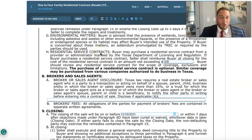Residential service contract or a home warranty. I'm not really sure how these ever got into contracts in Texas, but they're pretty common that buyers ask for them. You can usually sneak it in there as a buyer without too much pushback from the seller. So depending on your coverage, $500 is a little low depending on what you get, especially if there's a pool or something, or you want your appliances covered. But yeah, $500 will get you started. You could spend easily $700-800 on one of these or more, but the seller's going to be paying this portion of it. And then if there is a balance, you'd have to pay that at closing.